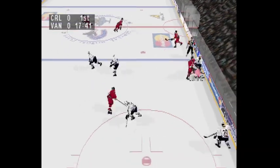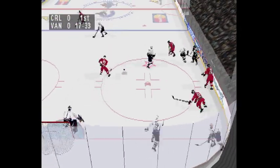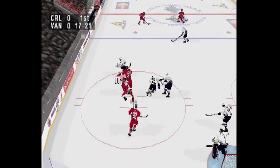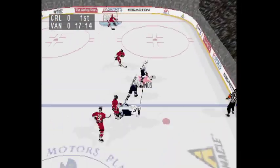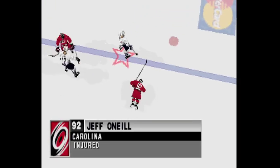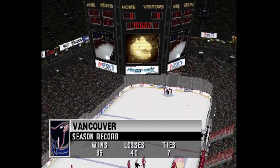O'Neill gets possession off the draw. Lume gets hit. Ranheim passes to Leach. Ranheim passes. Passed across by Ojic. Pass intercepted. Lume passes. Plays the puck to Bahanas. He takes a slap shot. Saved by Burke. You just don't replace a guy like that. That's for sure. Carolina has a player down.